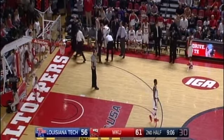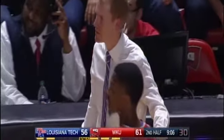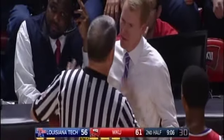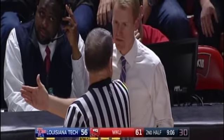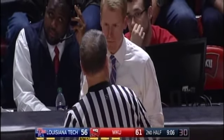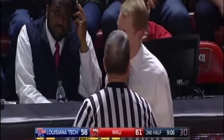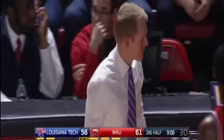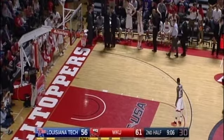I don't blame him. Here's Aaron Cosby. He'll shoot the technical free throws. Stewart now over to Coach Conkle to give him an explanation for the call. 9:06 remaining. WKU by 5, 61-56. They led by 9 at halftime. Louisiana Tech came back to tie it twice this half at 43 and 45. And now the Hilltoppers have moved the lead back out to 5 points again at 61-56.